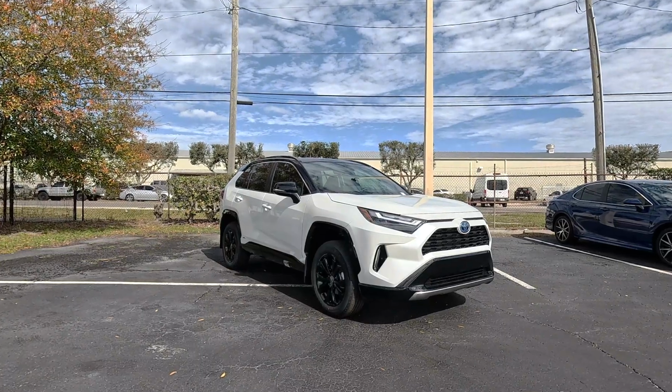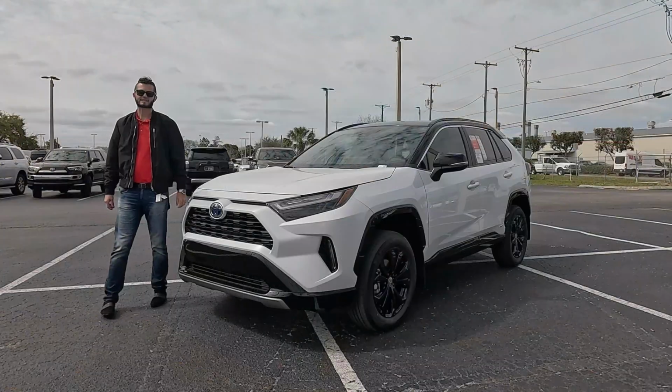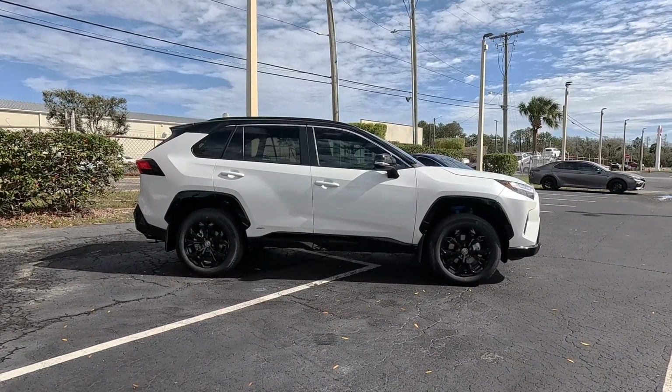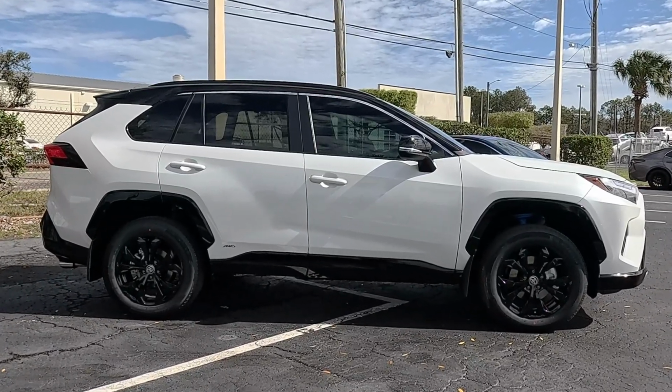Gettel Stadium Toyota presents the 2024 Toyota RAV4 Hybrid XSE in windshield pearl. I'm going to go over the different trims and options in which you can get with your hybrid RAV4.